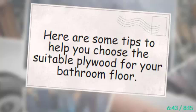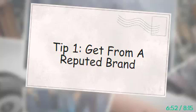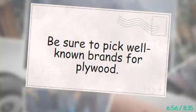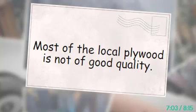5 tips to choose the perfect plywood for the bathroom floor. Here are some tips to help you choose the suitable plywood for your bathroom floor. These will also help you to avoid small mistakes. Tip 1. Get from a reputed brand. Be sure to pick well-known brands for plywood. To get a better one for the bathroom floor, you need to choose one of the top brands. Most of the local plywood is not of good quality.